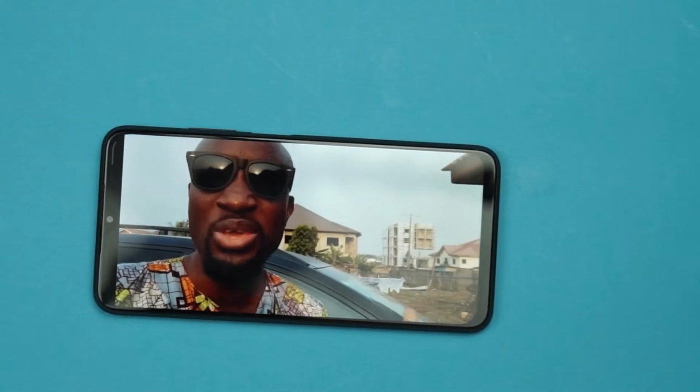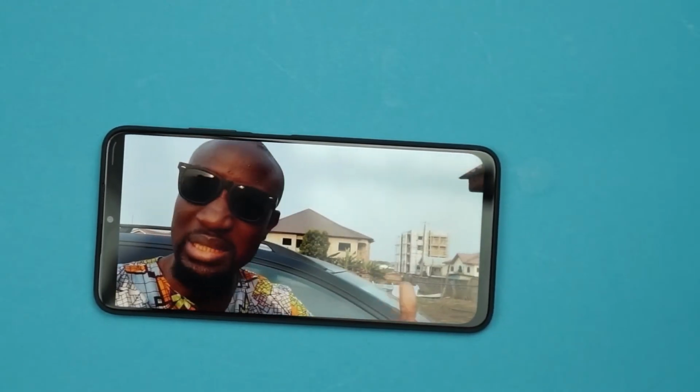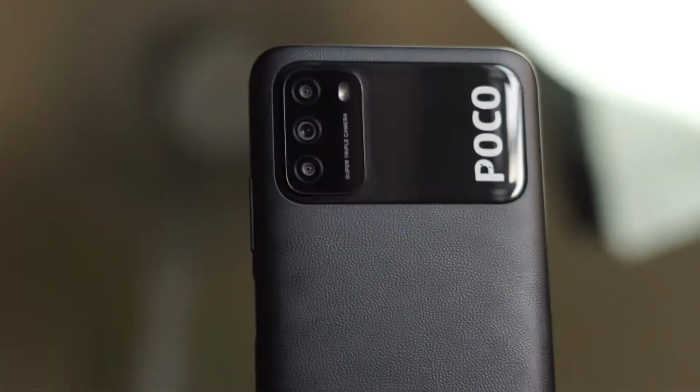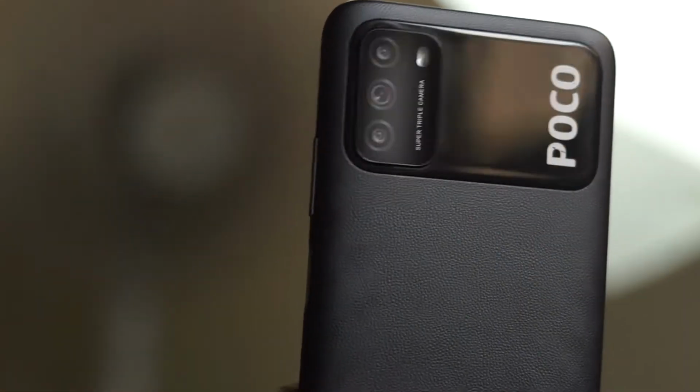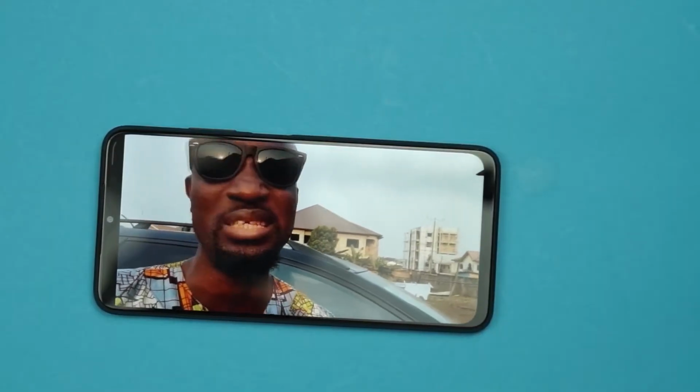It has 128 gigs of storage, 4 gigs of RAM. You can use it to control your TV or air condition because it has infrared, so it acts as a remote. And it has dual speakers, it has USB-C, it comes with a fast charging adapter, a case in a box, 3.5mm earphone jack, and the design is just amazing. So let's talk about it.